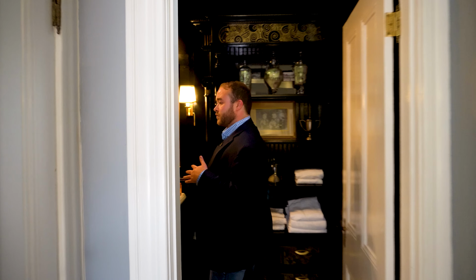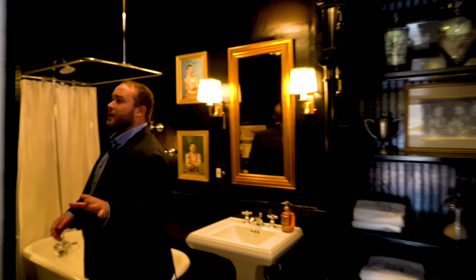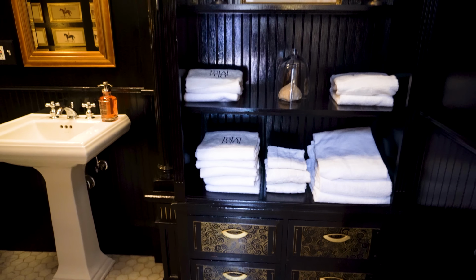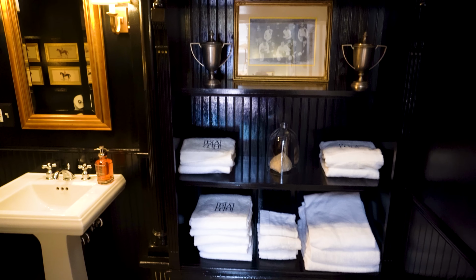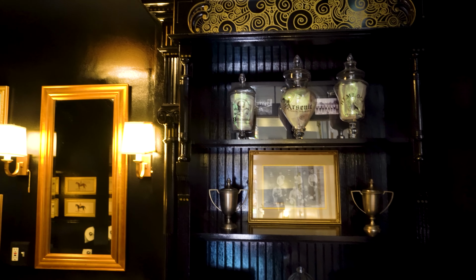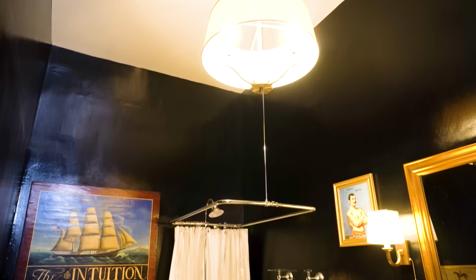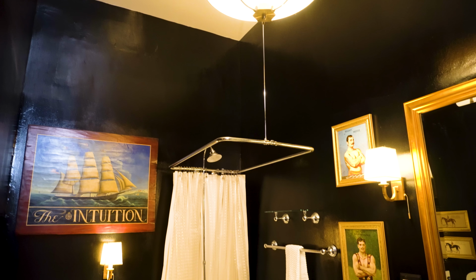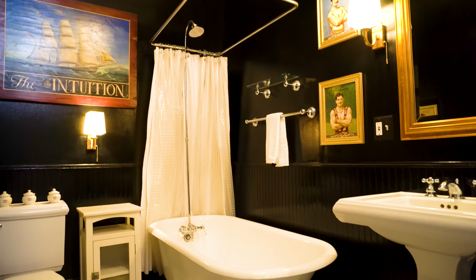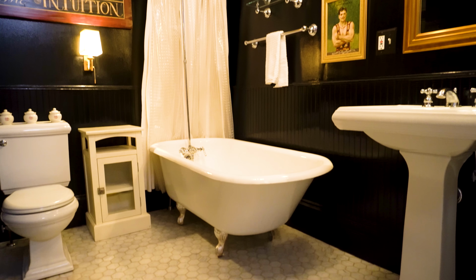So passing on underneath this archway, we're going to come to the first floor bathroom, and this is a full bathroom. It has a clawfoot tub, it has built-ins, pedestal sink. It's a modern take on a more traditional bathroom. So it's just really cool. There are also transom windows, both one leading to the exterior and one to the stair hall. And this bathroom has a beautiful marble hexagon floor, black beadboard, as well as a chair rail and a marble threshold.